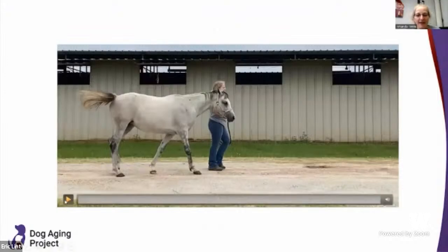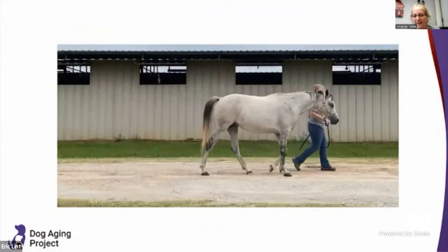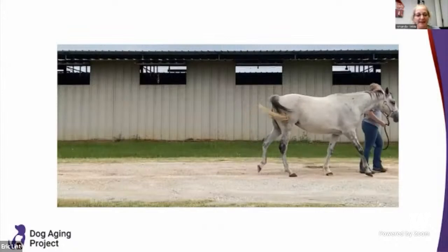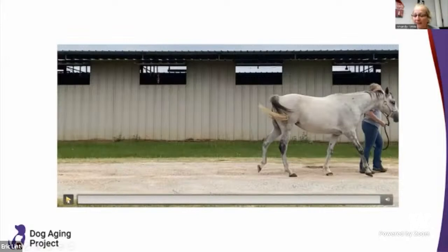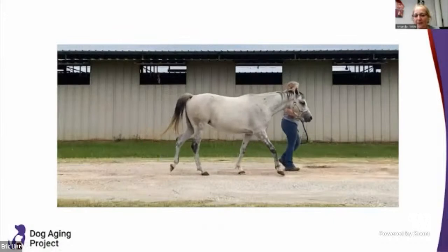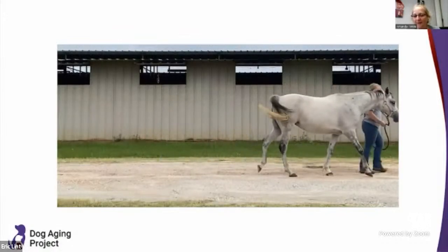And so here we have a nice walking gait, and you see that that back leg goes, and then the front leg, and the opposite back leg and front leg. Let me play that one more time so you can get a nice view of how that walk goes, right? And it's really easy to see in a horse because they got those long legs and not much going on for fur.